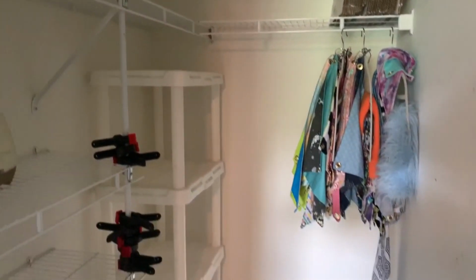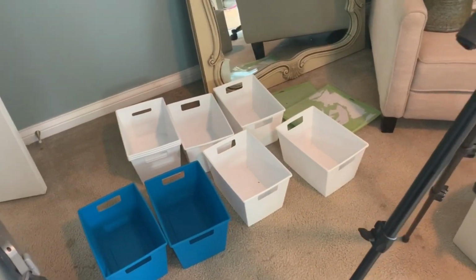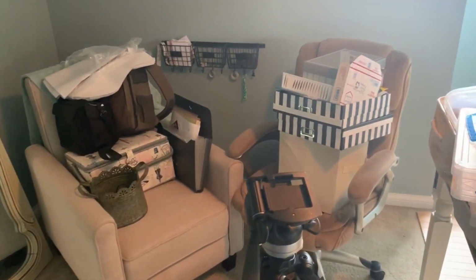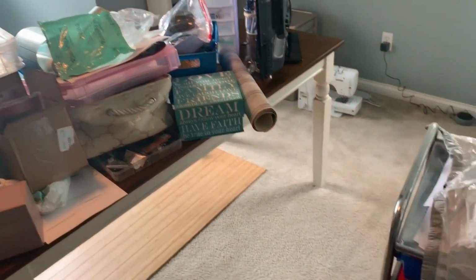Okay, so I have everything out of the closet, as you can see, just a few things like my printer and some fabric and whatnot. I did put these bins on the floor to maybe try and see if I can separate some of this stuff. I had no idea that I had so much stuff in this closet.